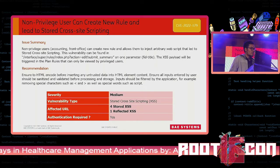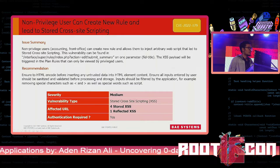Morning, everyone. I will present one finding, where a non-privileged user can create a new rule and lead to stored cross-site scripting. This non-privileged user, which includes an accountant or front office, can create a new rule by injecting arbitrary web script, leading to stored cross-site scripting in one endpoint, interface/super/rules/index.php, in the edit submit summary, in one of the vulnerable parameters called fld_title. This XSS payload will be triggered in the plan rules, which can only be viewed by a privileged user, or we can call it admin roles.